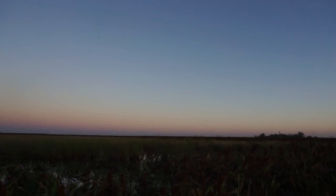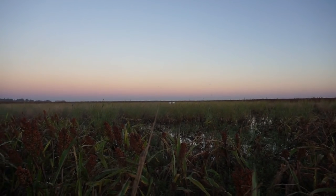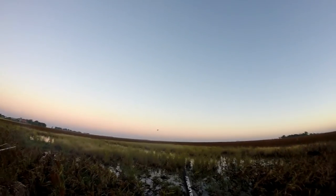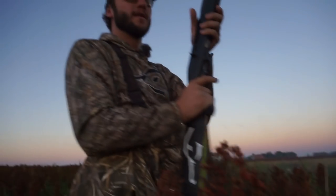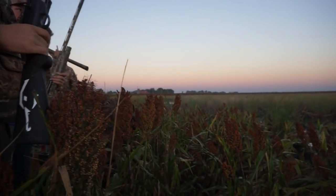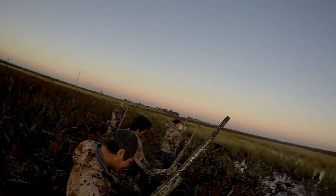Oh! Woo! Not sure if I hit you. Second duck down for Bob, boys. I called him to try to catch that, and I was like, this is perfect. This is prime catching weather right here.